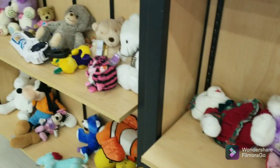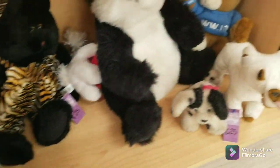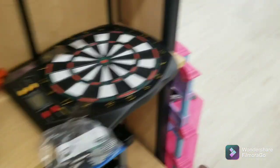This is the second Purple Cow store that I went to on this trip. I do pick up one little guy right there. That little guy. I didn't see anything else that was worth it. I don't know what he was. I'll show y'all in a second what he was. But there's also a bunch of blankets here that I debate picking up. I don't pick up any though. And there's some toys and other stuff. But I only pick up one item at this thrift store.